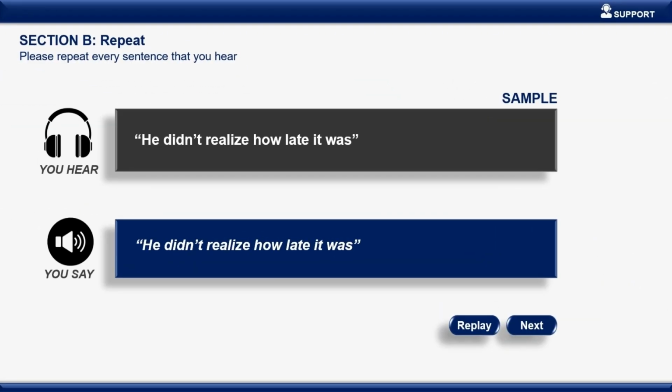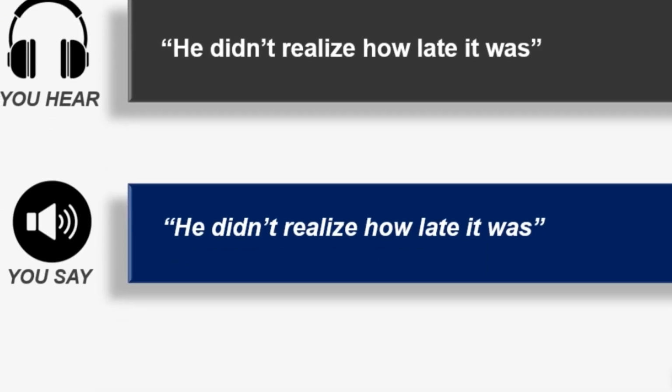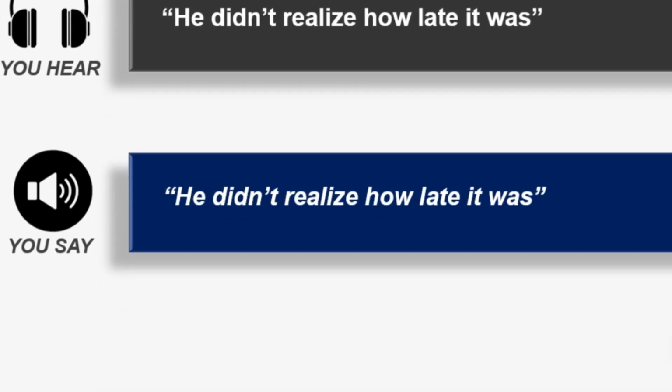Part B. Repeat sentences. Now please repeat each sentence that you hear. For example, a voice says, He didn't realize how late it was. and you say, He didn't realize how late it was.